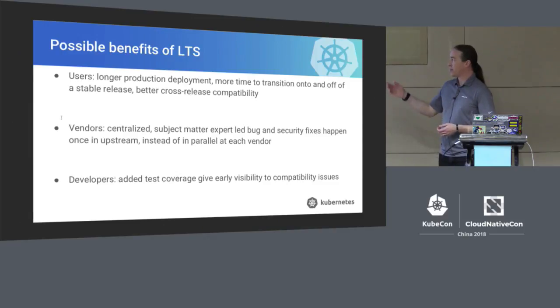Finally, for developers, the idea of cross-release compatibility, a good developer wants to give that to their users. But it's hard to see. The way we see that we have problems on compatibility is through testing and through end-user bug reports. If we're going to do something like an LTS in an open source project, then we must have good testing. So if we go in the direction of an LTS, it means that we're going to have better testing, which would be a good thing for our developers.